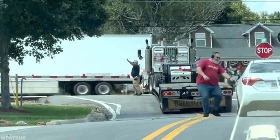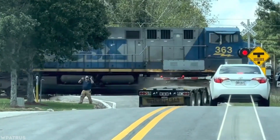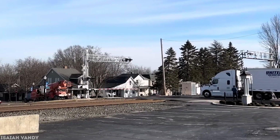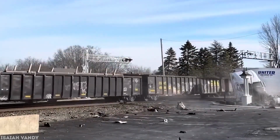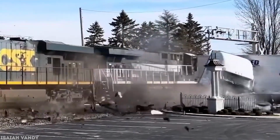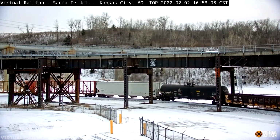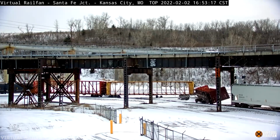The driver signaled to the engineer to avoid a collision with his truck. Unfortunately, the train engineer couldn't slow down enough. The driver of this truck also had to abandon his vehicle on the tracks. Everyone was fine, both the truck driver and the train engineer. No one was injured in this incident.